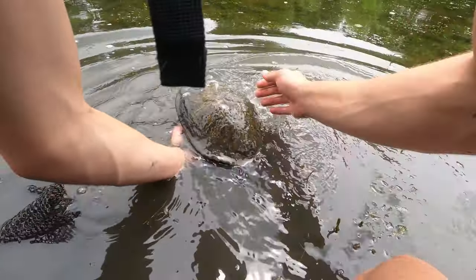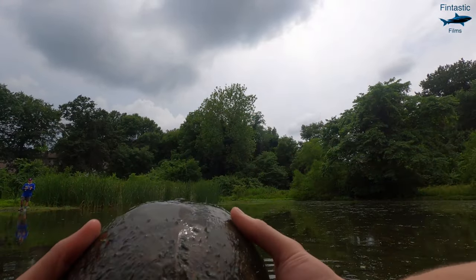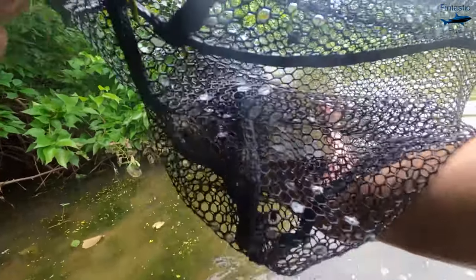I really thought this was a snapping turtle due to how big the shell is. I mean, look how massive this red-eared slider is. Let's head over there and get a GoPro strapped on him. Oh, speaking of snapping turtles, there's a snapping turtle right here. No way, double turtle catch.